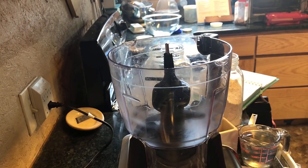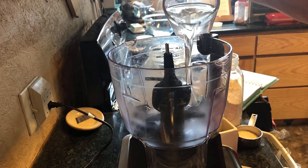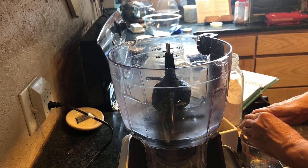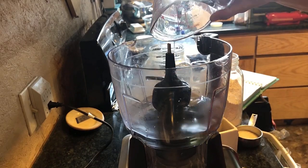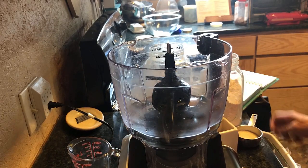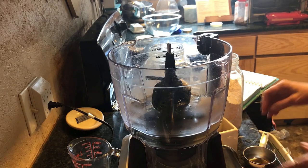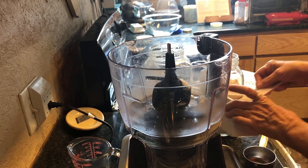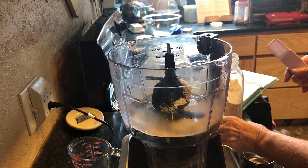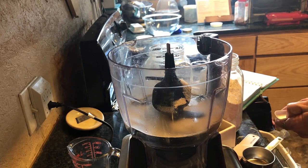Next, I'm going to make rolls, and this is my wheat roll recipe, but I'm using spelt, and it's 1 cup of water and 1 egg. 1/4 of a cup of sugar, a tablespoon of yeast. Oh, and I'm doing it in my food processor with a dough blade because my mixer has quit on me. Okay, 3/4 teaspoon of salt.